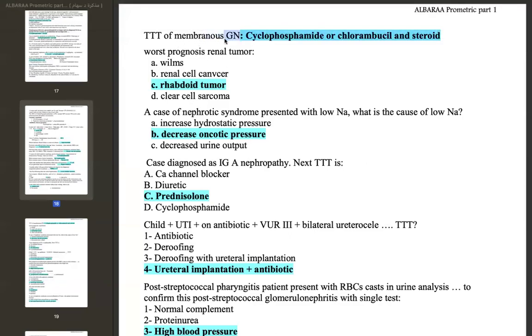Treatment of membranous glomerulonephritis. We all know that it will be pulse methylprednisolone with cyclophosphamide. Once in remission, we'll start maintenance therapy with cyclophosphamide and alternate day steroid. So you will choose cyclophosphamide and steroid. And this is one more option for you: if you don't want to choose cyclophosphamide, the other option is chlorambucil.